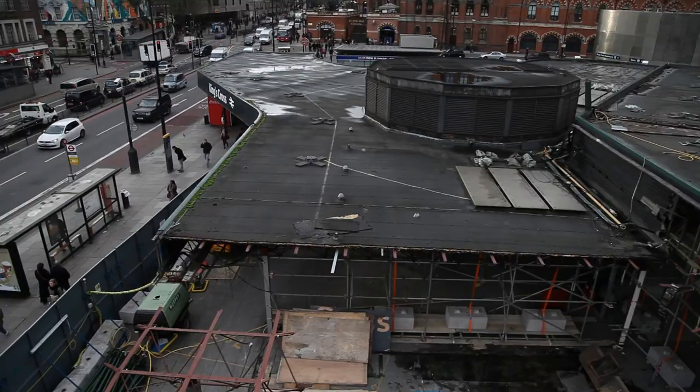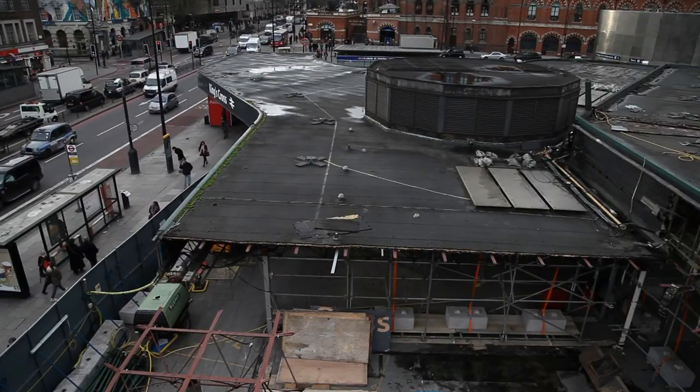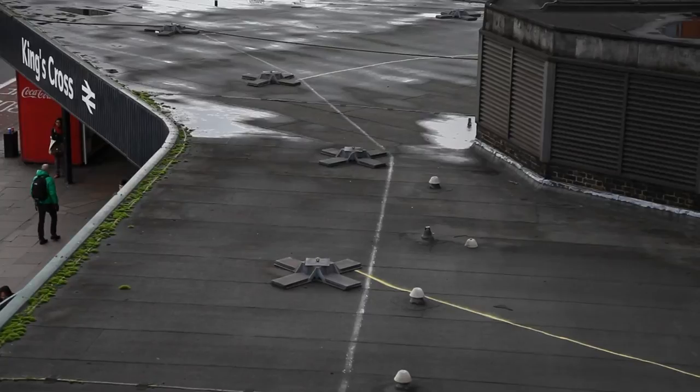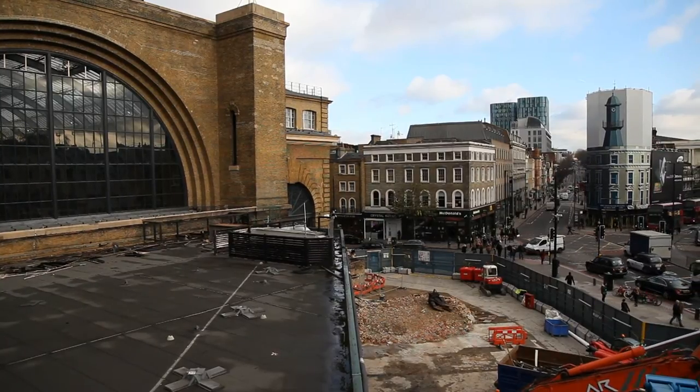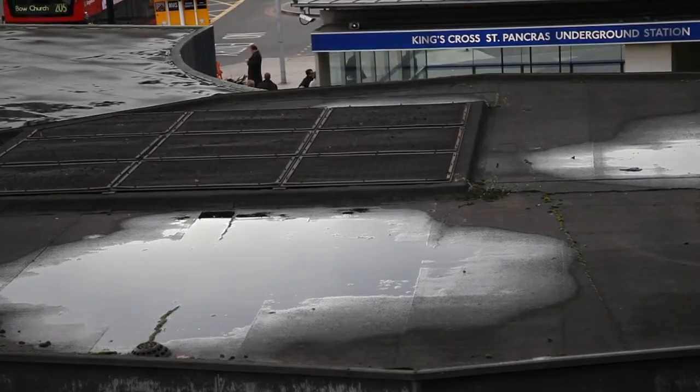AR Demolition have been contracted to remove the ticket concourse from the front of King's Cross station to reveal the original facade. This project's really unique because this is one of the busiest stations in the whole of Europe. We've got to work around all of that without any interference whatsoever. We've got to keep the project going without interfering with the public.